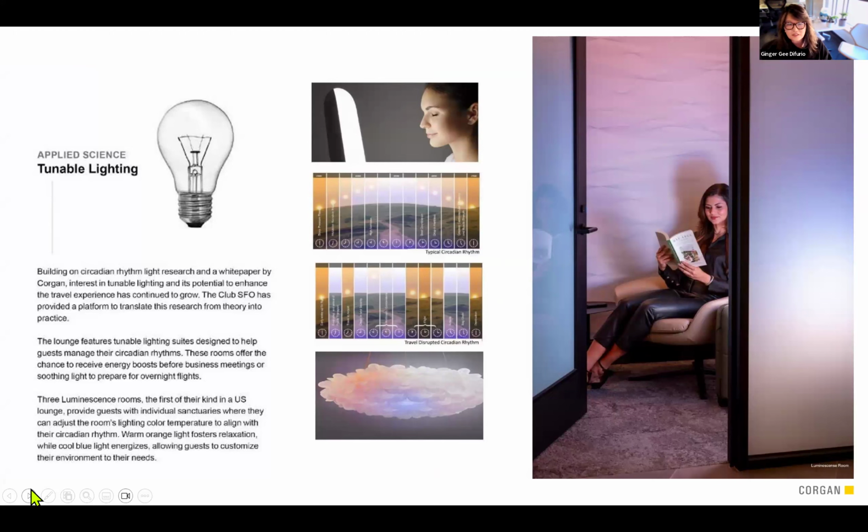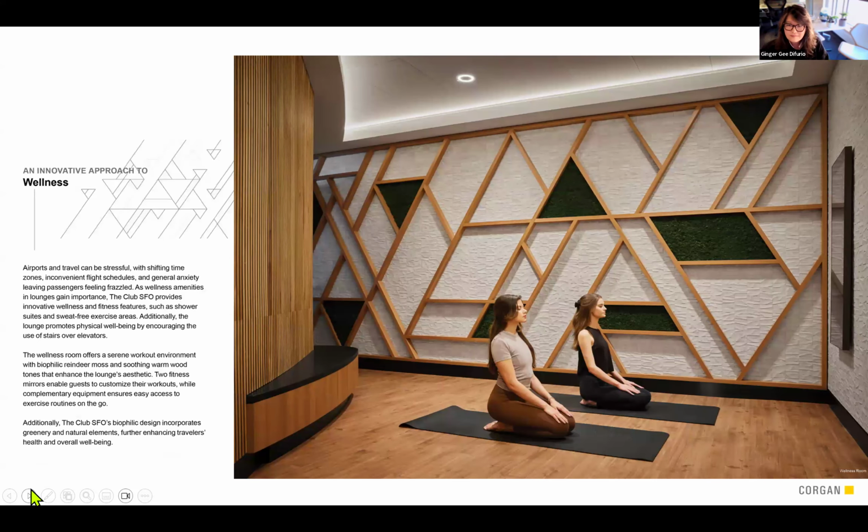Adjacent to the main seating area, there are also 3 luminescence rooms. They are the first of their kind in a US lounge. These rooms offer travelers the ability to adjust the lighting color temperature to suit their circadian rhythms. So the warm orange light will help you relax, and the cool blue light will provide a boost to energize you. Keep going, the next one.